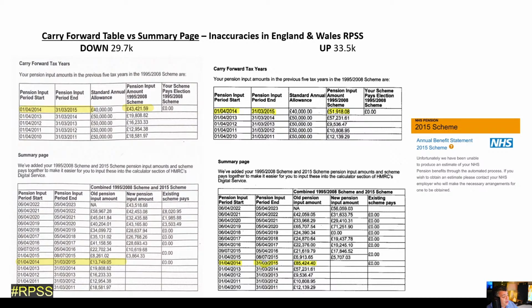And of course, BMA, myself, ASMA, SPPA and others have all written to HMRC and saying, look, you need to relax this deadline and or relax fines or interest, because virtually nobody is going to be able to estimate their position.